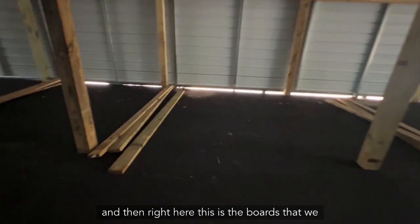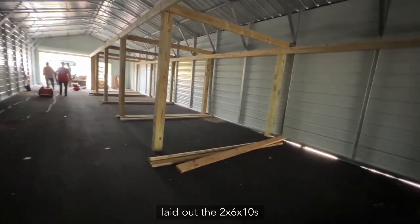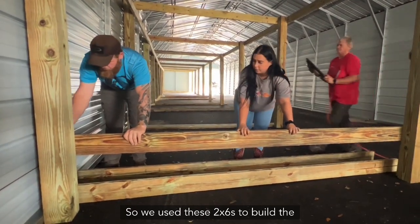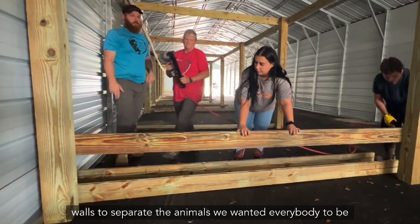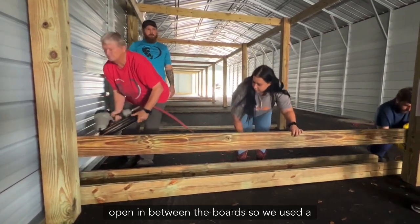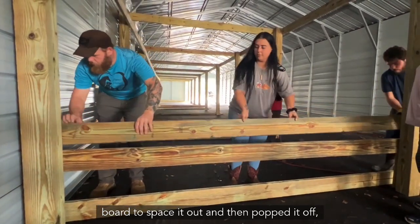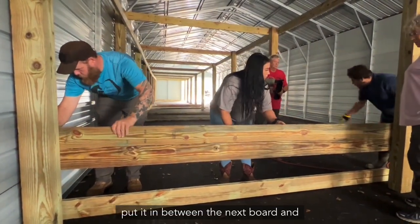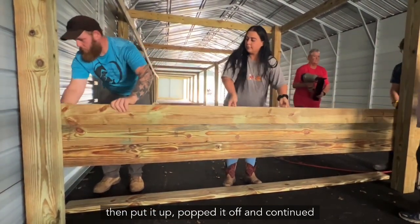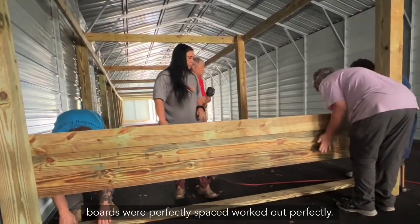And then right here, this is the boards that we laid out, the 2x6 by 10s. So we used these 2x6s to build the walls to separate the animals. We wanted everybody to be able to see each other, so we kept space open in between the boards. So we used a board to space it out and then popped it off, put it in between the next board, and then put it up, popped it off, and continued on. This way we didn't have to measure anything, and all the boards were perfectly spaced.